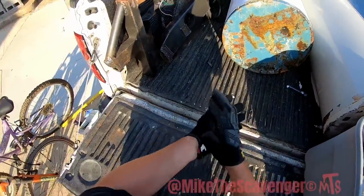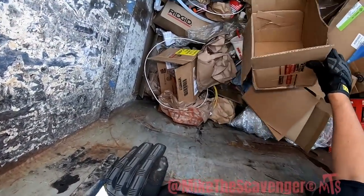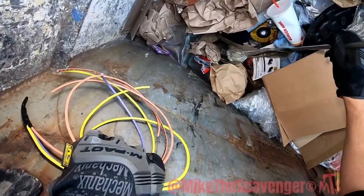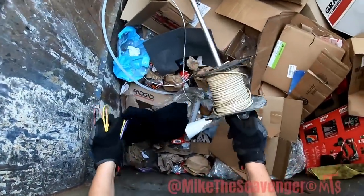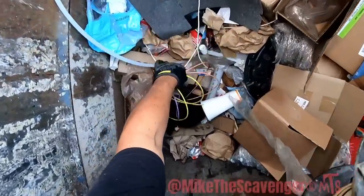In the truck. Ugh. We got us, I see wires. Yes, sir. A little bit. Ooh, there's a spool of some wire right here. Get that out like a shish kebab. Man, that's all number one wire. Holy cow.